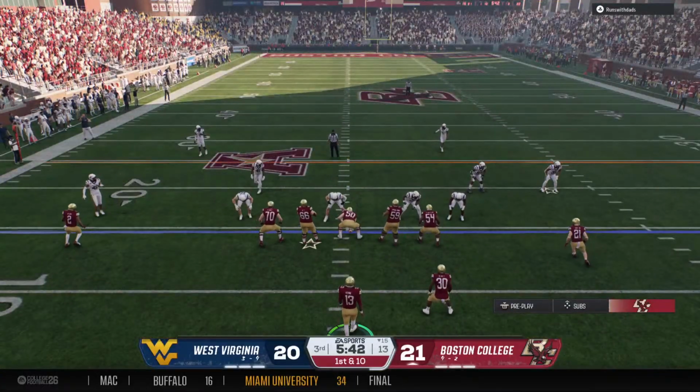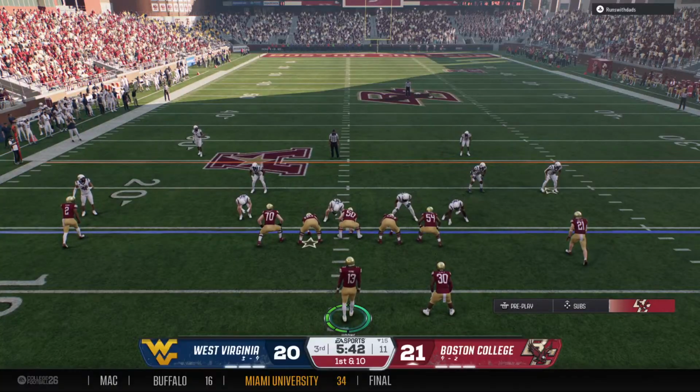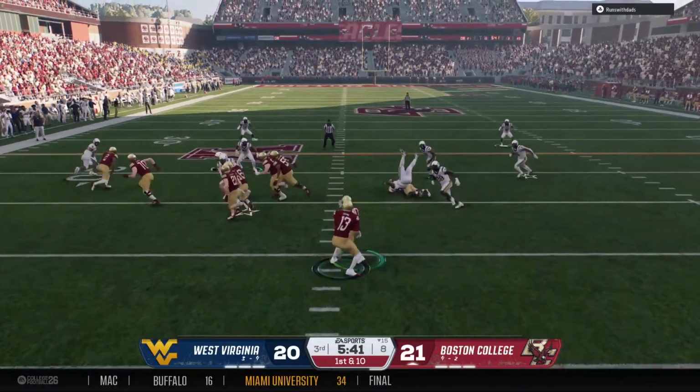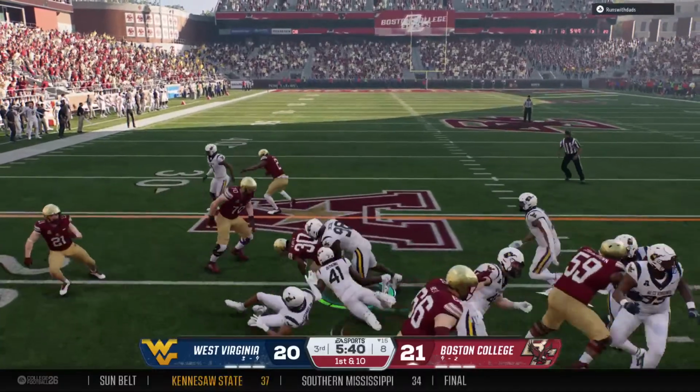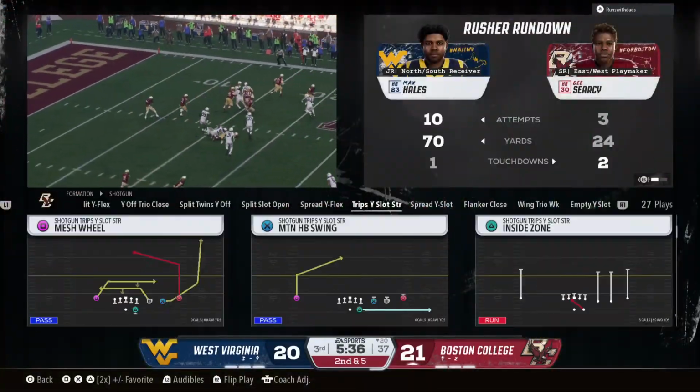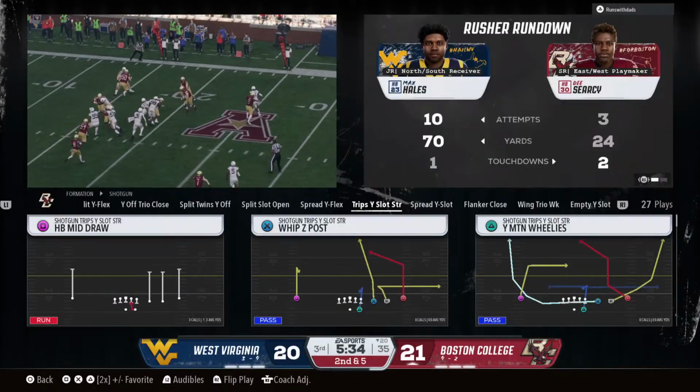BC has the ball back, hoping for a party in the mods. They didn't get much done the last time they had it. Had to punt it away from deep in their own territory, hoping this drive will be more productive. Pushed his way ahead. Really good run to get it out to the 20, a pickup of 5.